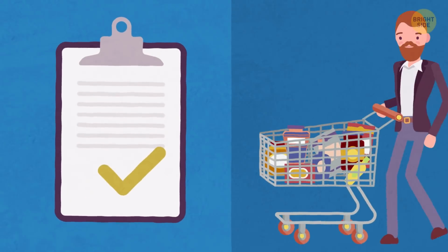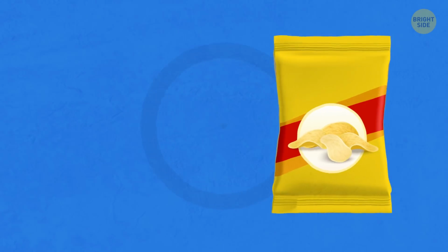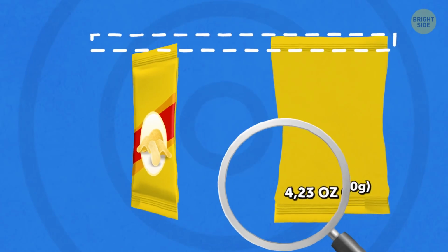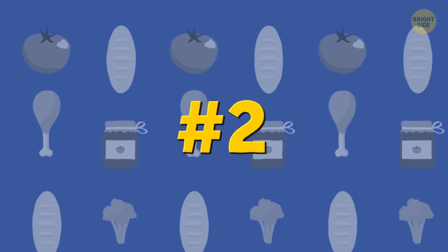Here's my checklist to help you make smart buying decisions. 1. Always pay attention to the weight written on the package. A bag or a bottle itself may look bigger than others produced by the same brand, but its weight can be absolutely the same.